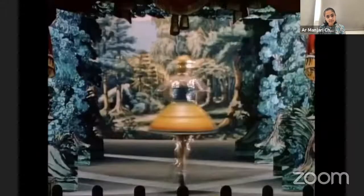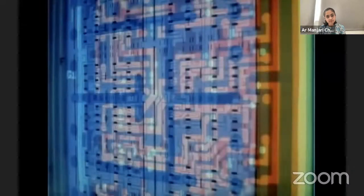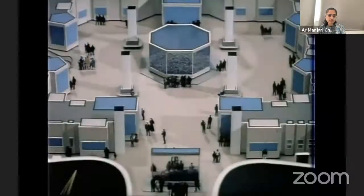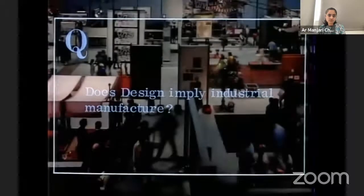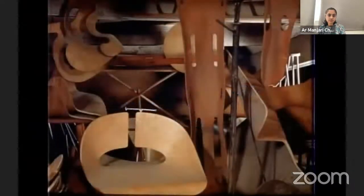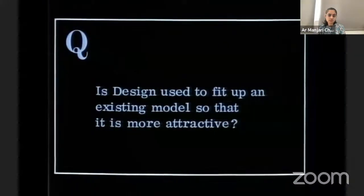Ought form to derive from the analysis of function? The great risk here is that the analysis may be incomplete. Can the computer substitute for the designer? Probably, in some special cases, but usually the computer is an aid to the designer. Does design imply industrial manufacture? Not necessarily. Is design used to modify an old object through new techniques? This is one kind of design problem. Is design used to fit up an existing model so that it is more attractive? One doesn't usually think of design in this way.